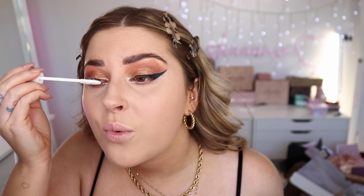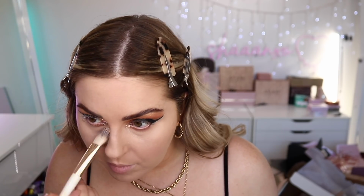I'm going to do one lash with it and one lash without it. I've got a bit of fallout from the pigment, so maybe do your eyes first. I should have done my eyes first today. It would have worked out a lot better for my eyeliner too. Alright, my lashes look huge already. Can you see this? Look at that.